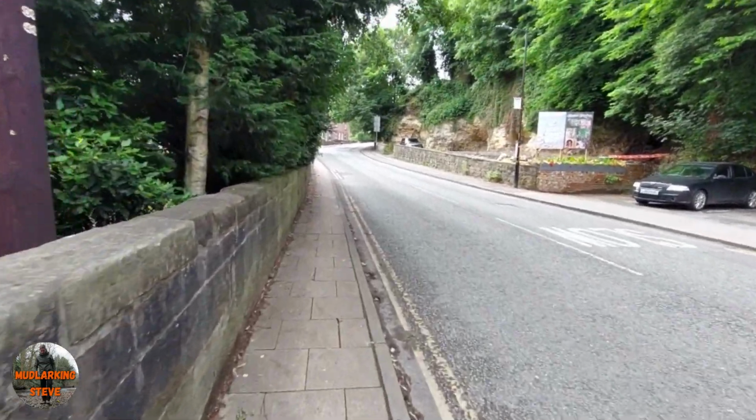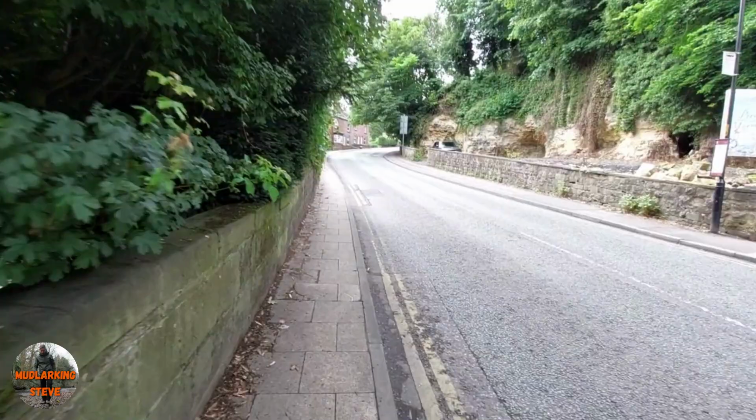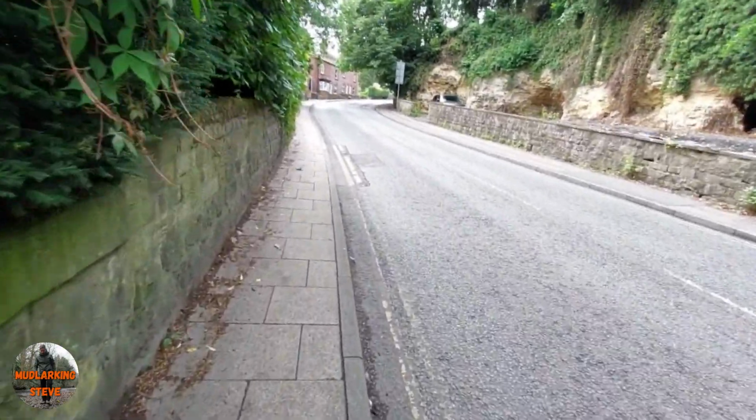Anyway guys, so we are heading up this hill to a little street called Spittlecroft. Now this road is quite old, and it's said to be the site of a medieval leper hospital built in the 15th century.